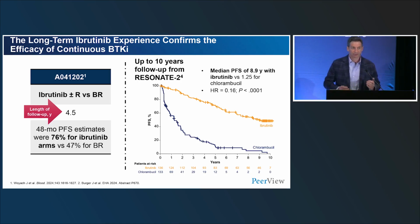So ibrutinib really is the drug that revolutionized the treatment of CLL. I think it is important to respect that and pay homage to it. It's really the drug that helped us to treat patients effectively with a continuous therapy. We saw this in the US Alliance study comparing ibrutinib-based therapy to bendamustine and rituximab, where at 4 years the PFS estimate was 76% for ibrutinib arms versus only 47% with BR.